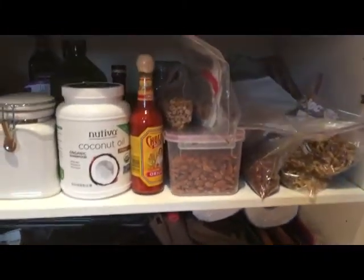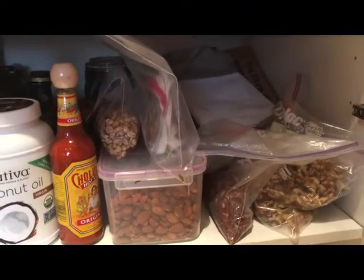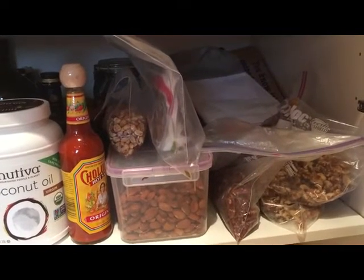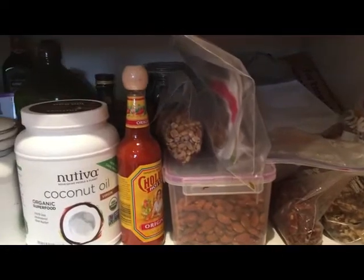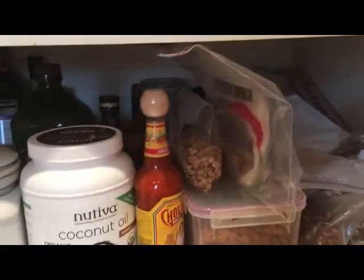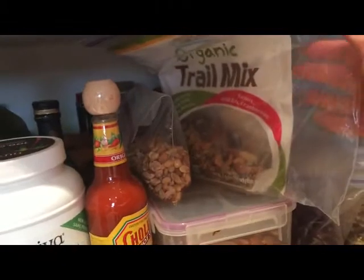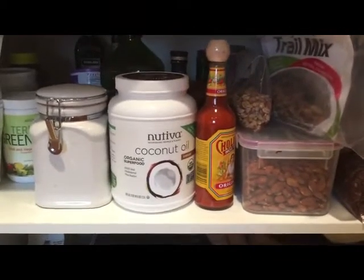So, smart friend. We've got our raw nuts here. We are big fans of raw almonds, walnuts, pecans. I can make with my sweet potato pie. Roasted peanuts that an employee made of my husband's and gave to us. Some good trail mix that we found at Costco with some dried fruit. So, of course, there might be a little extra added sugar in there, so we have that in moderation.